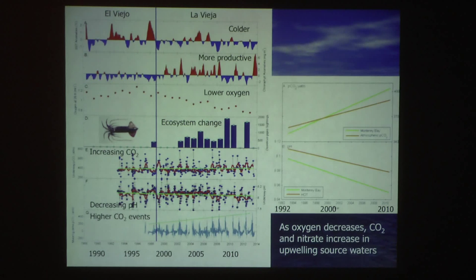These two records are probably the longest of their kind for any coastal environment and maybe for any place ever. And in general, you see this switch that happened after 97, 98, when in general the ocean became colder, more productive, and there was a switch towards lower oxygen. And your speaker tomorrow may probably argue that that decline was driven by an increase in productivity in that local area. There's also the possibility that it could be related to a decrease in ventilation.